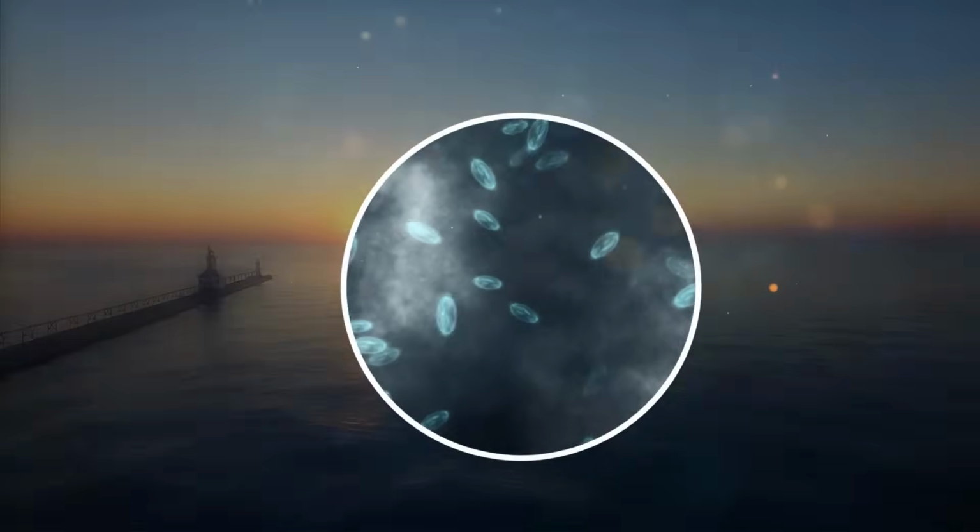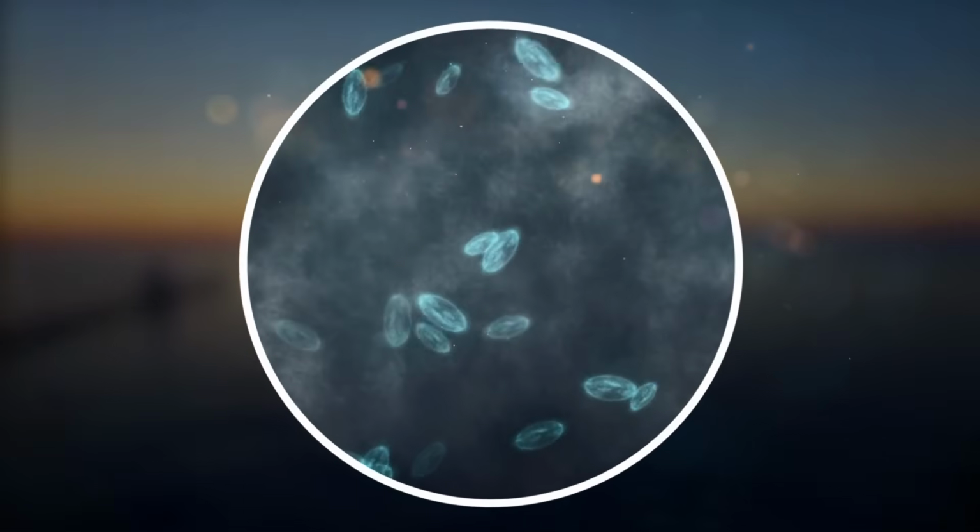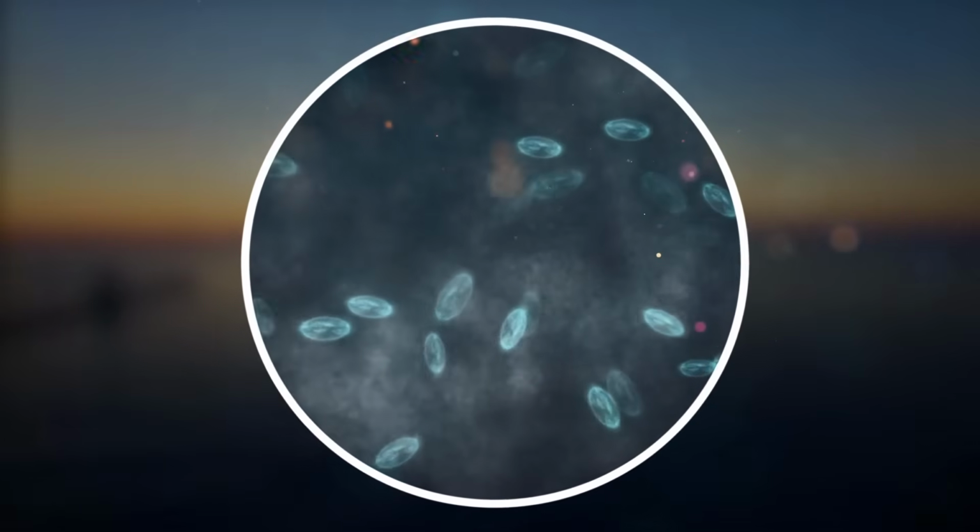There might be microbes or even bacteria that are specially adapted to these harsh conditions, just like it was in Lake Huron.